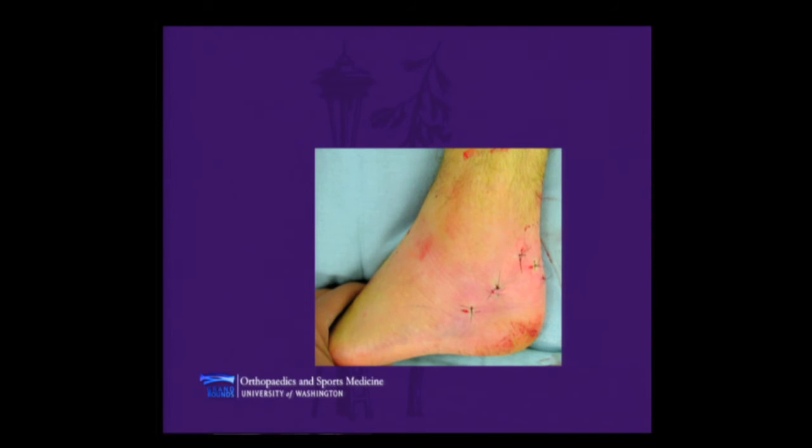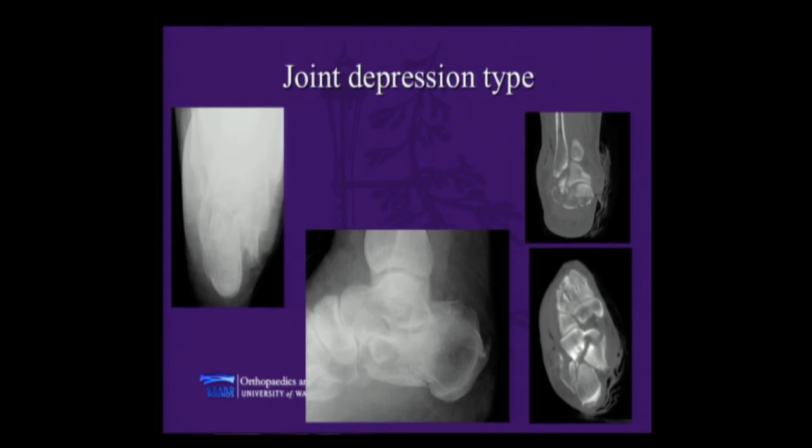These are what the incisions look like. So here, this is the incision from the Gassane spike. The rest of these are for screws to go in, and this one is where the AO elevator is introduced to elevate the front of the posterior facet. They can be used for joint depression injuries too.